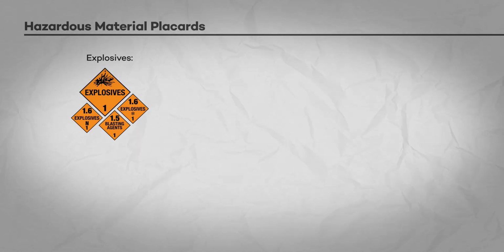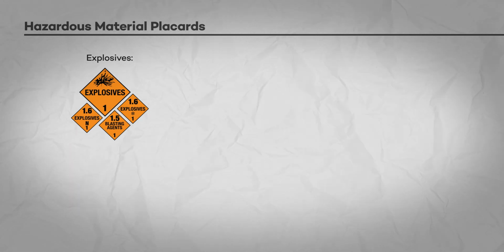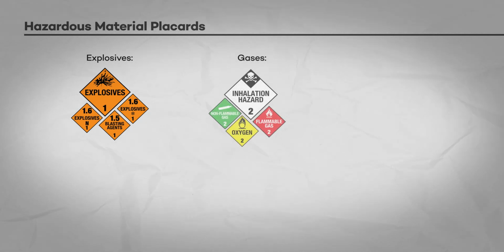Let's talk about these placards and what their markings and colors mean. Hazardous explosives are marked with an orange placard and the numbers 1.1 through 1.6. This will tell you what type of explosive is contained on board. Gases. Gases are often denoted by different colors.